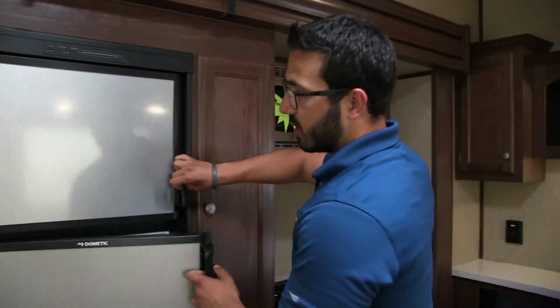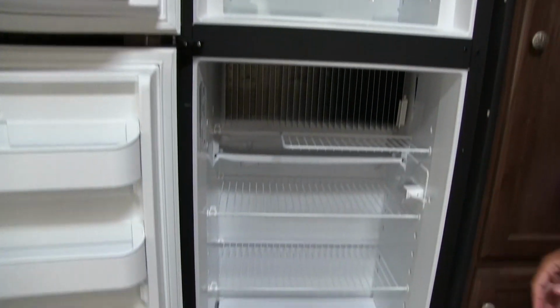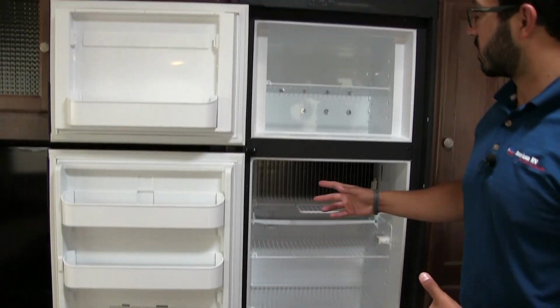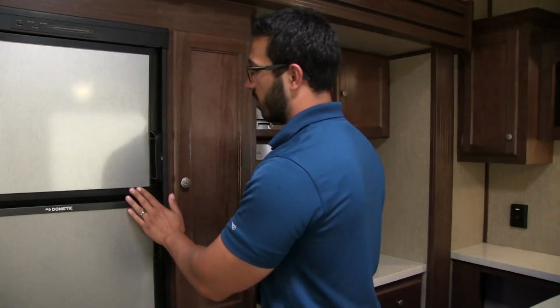As we start to move into the kitchen, we'll start off with the Dometic fridge freezer combo. You have the stainless looking panels there. 8 cubic foot fridge freezer, so nice and big. You see you have a cutout right here for some of your taller items. This unit does run off both propane and electric and also has automatic switchover.